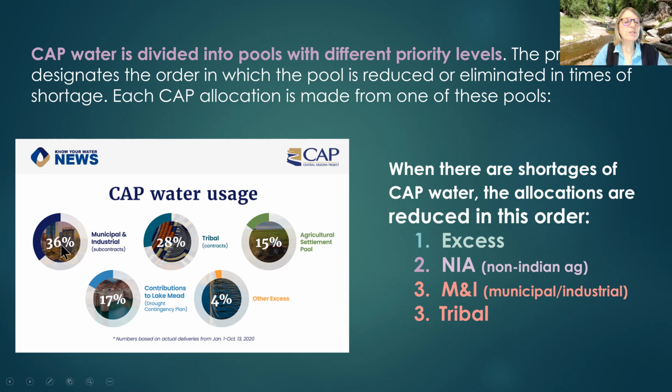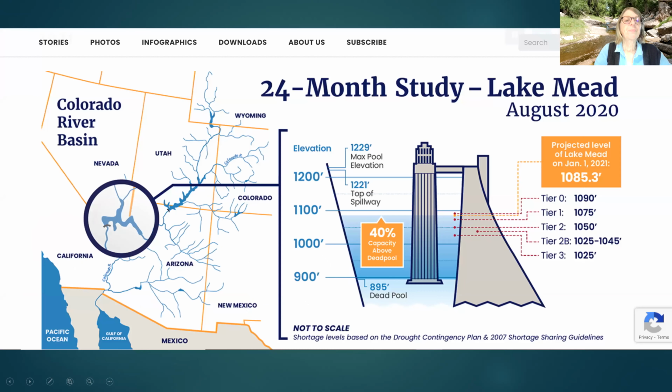So 36% is at M&I, and 28% is tribal. So more than half of CAP water goes to those 2 sources. We'll talk in a minute about why I don't think much is going to change to the contributions to Lake Mead. That's what trips cuts as Lake Mead's level falls. It triggers the cuts to what we're going to get. So here's this 15% is this agricultural pool, and 4% for others.